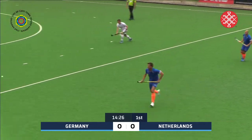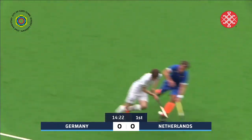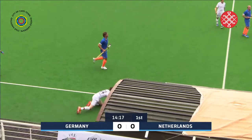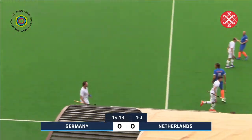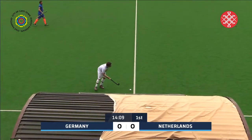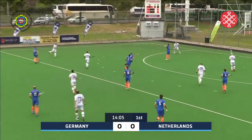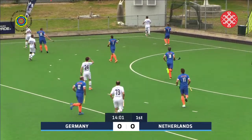Dutch pacing fairly high and forcing Müller to find Richter on the right-hand side. And just a small foul by Lex van Horsen on his German counterpart here. Just to say welcome to this clash. The overhead gets thrown and picked up by Roderick van der Graaf.